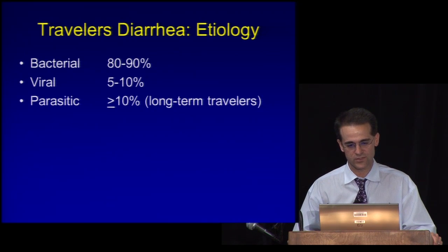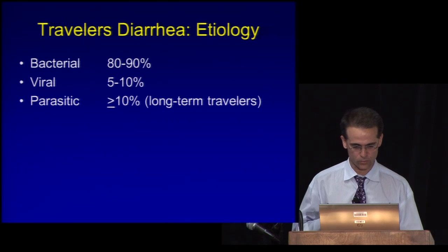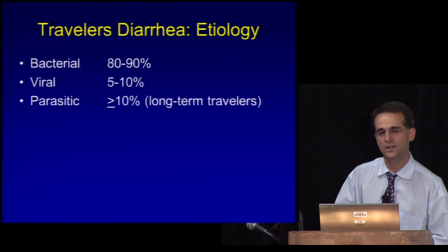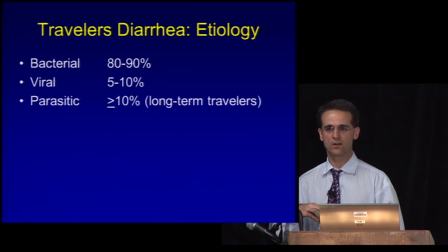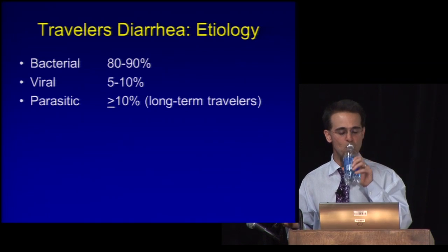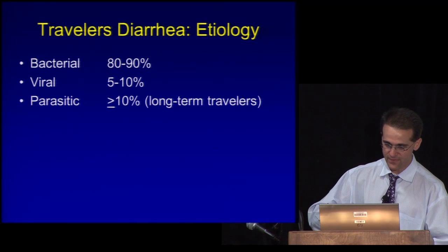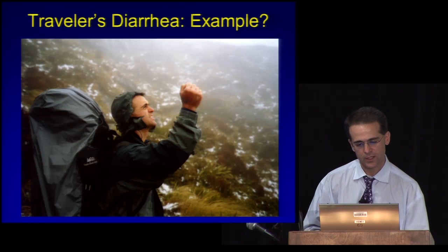Most forms of traveler's diarrhea are bacterial. This is different than what we see in the US where most diarrheal illnesses are viral. And viral illnesses just tend to get better on their own after a couple of days and are not usually that severe. But bacterial illnesses can be a little bit more severe, and that's usually what causes traveler's diarrhea.